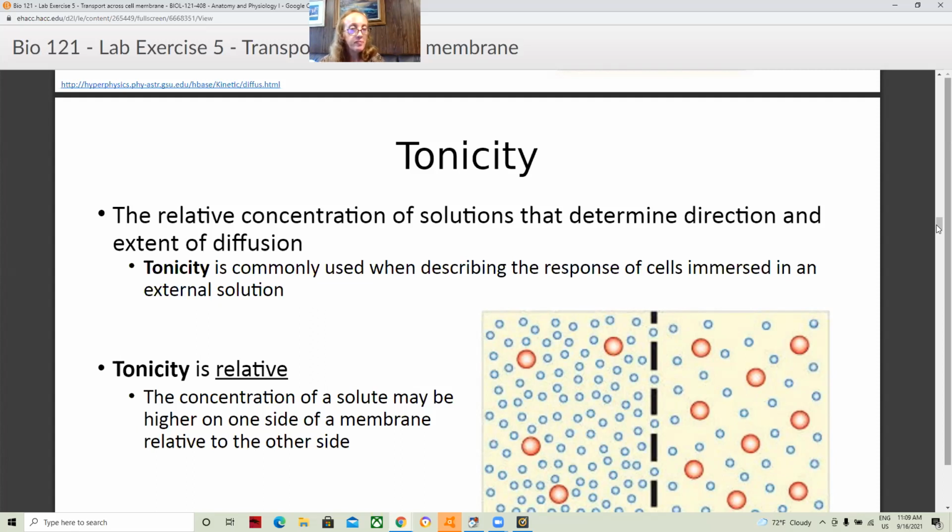Tonicity is a relative term. The concentration of the solute may be higher on one side of the membrane relative to the other. So remember, this is a relative term. If, for example, I'm within a cell, I'm inside this bubble, the concentration of the solute on the other side of the bubble is how I measure tonicity.